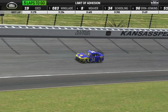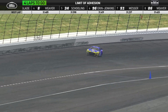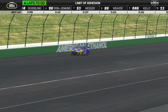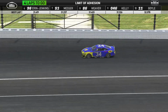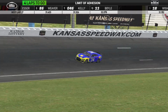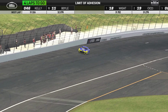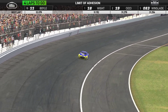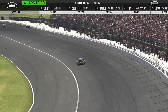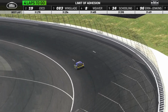Barring any incidents, this will be another full green flag race for the limited adhesion oval next gen cars. Ryan Messer's a 31.2 for his best lap of the race. Gavin Kelly's best is a 31.3. No surprise, Chris White's got the fastest with a 31.1. That's faster than his qualifying time, wasn't it? I think so. Wasn't he a 31.3 or something like that in qualifying?